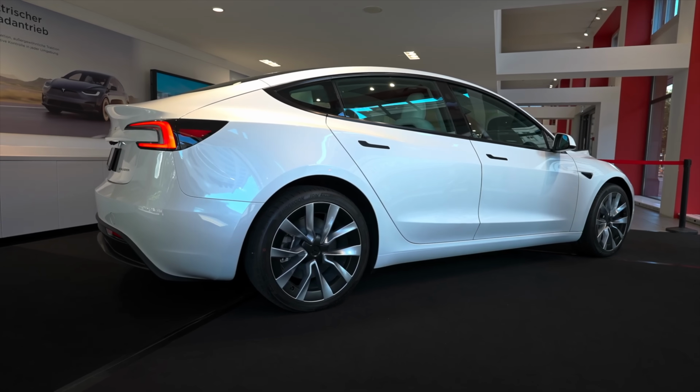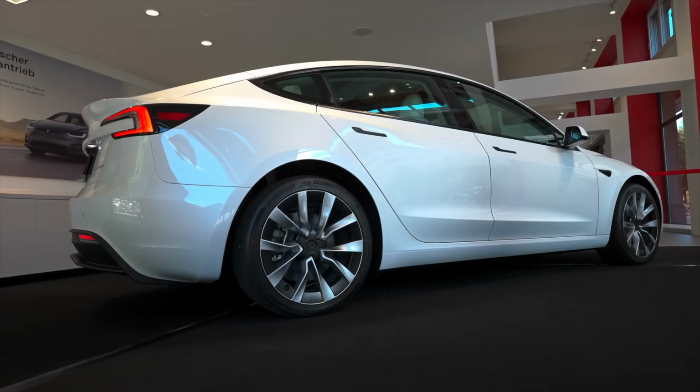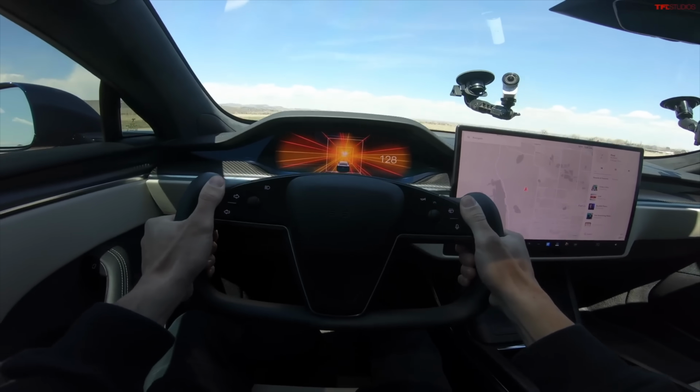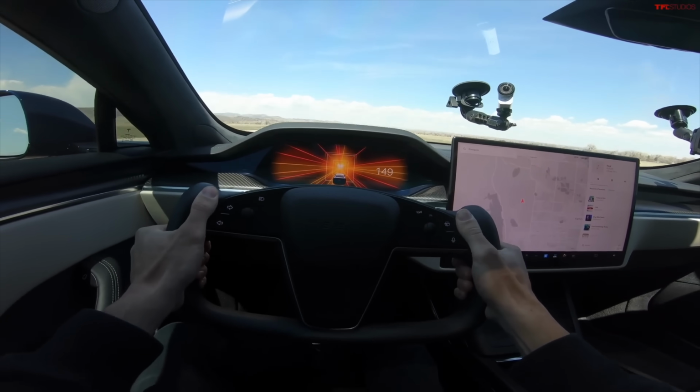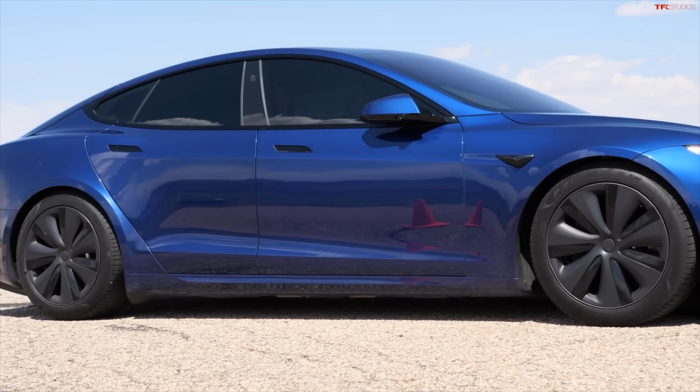performance-based powertrain altogether. What makes this even more interesting is that T's have been used in that exact same position to represent the Plaid motors of the Model S and Model X in Europe, getting many fans very excited for a Plaid Model 3 actually existing.